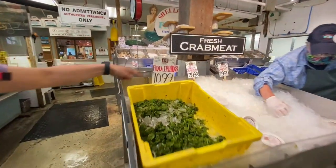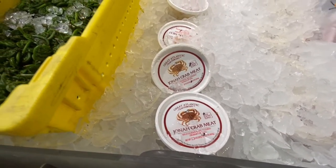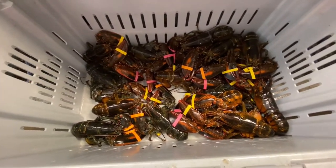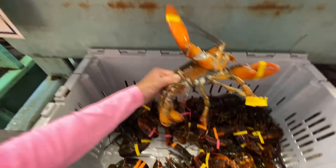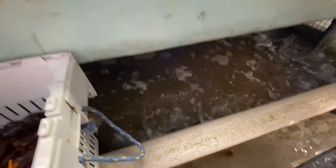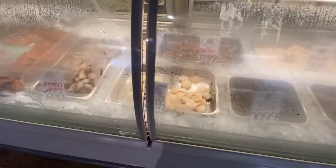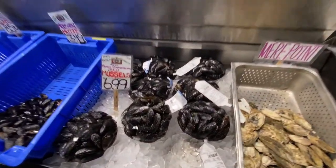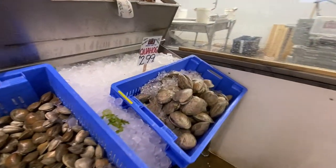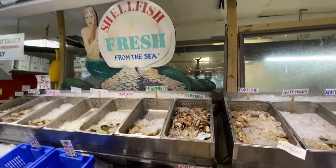Oh, wow, fiddlehead season. Price has gone up a lot. Wow. Lobsters here. These are like pound and a quarter. Very live. Lucky. Knock, ready? Oh, come on. Ready? Got it.